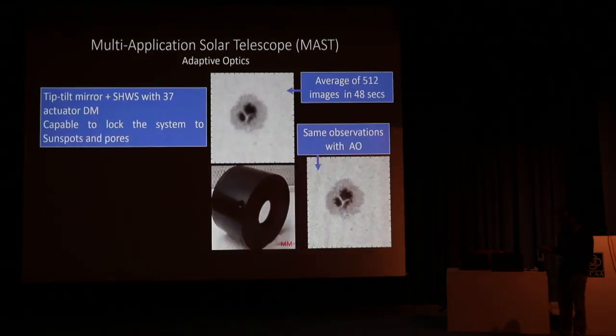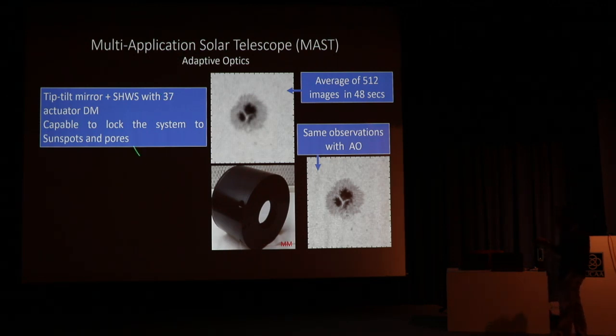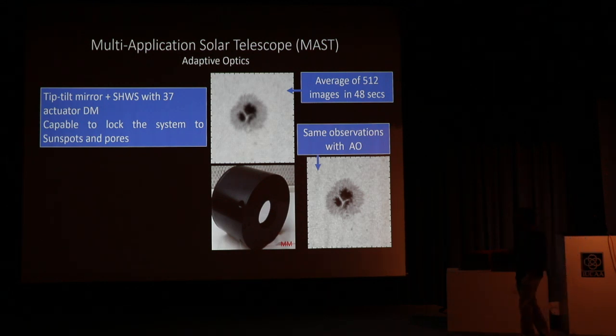We'll go to the next instrument. The adaptive optics basically has a tip-tilt mirror and a Shack-Hartmann wavefront sensor with around 37 active elements. It's basically a deformable mirror. Now we have started operating this adaptive optics, and it is getting integrated with the other instruments. It is capable of locking onto sunspots and pores.